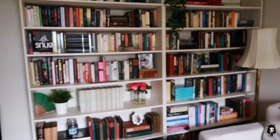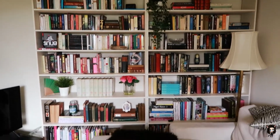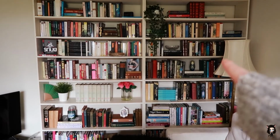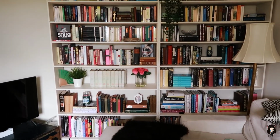I'm going to switch you now to GorillaPod. We're going vlog mode, and we are going to have a little bit more of an up-close personal look at my bookshelf. So this is the bookshelf as a whole. Ignore that lamp. I still haven't decided on lights in here, so we're just running with it for now.